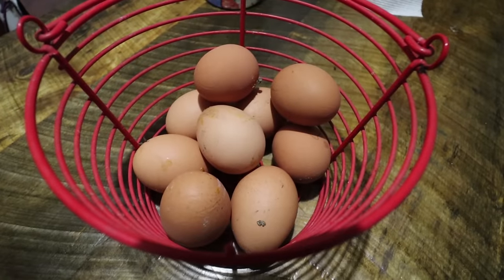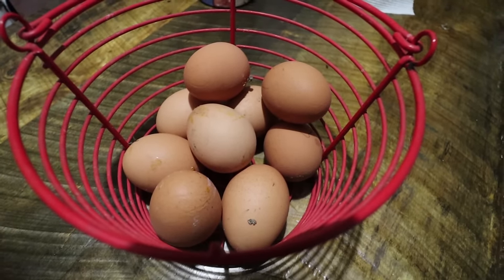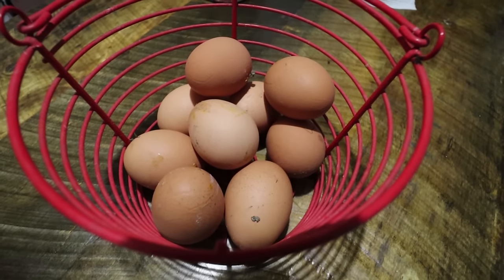Just went out and collected the eggs. This is actually 3 days worth of eggs, so we're only getting 3 a day. That's why we have 7 more chickens coming.